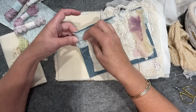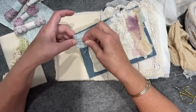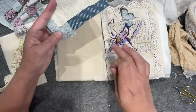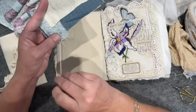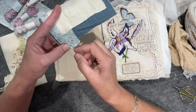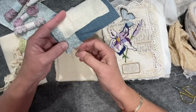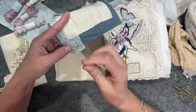I'm not going to panic yet. Not that I'm panicking. It's just, it's catching my eye. Maybe once all the, you know, the stitching goes in, that will make sense. But at the moment, it's like, why is there a purple blob on your page? Probably because it's so blue. Anyway, we'll see.